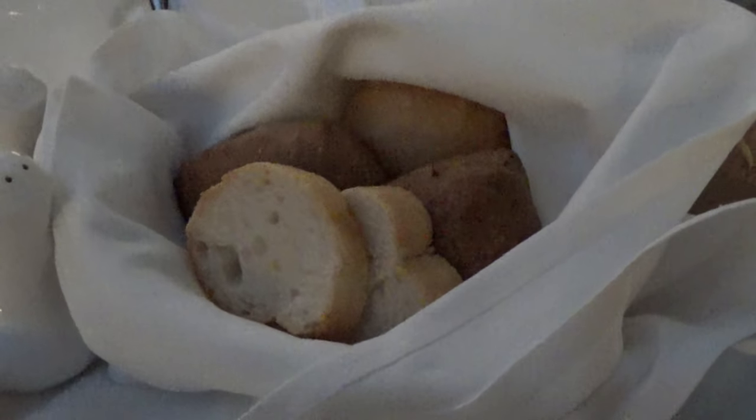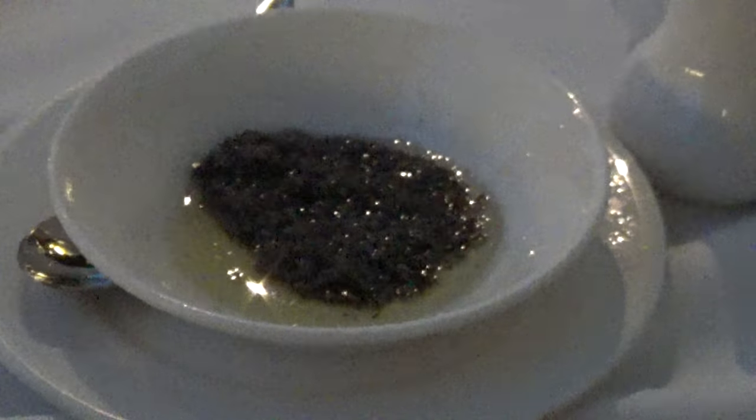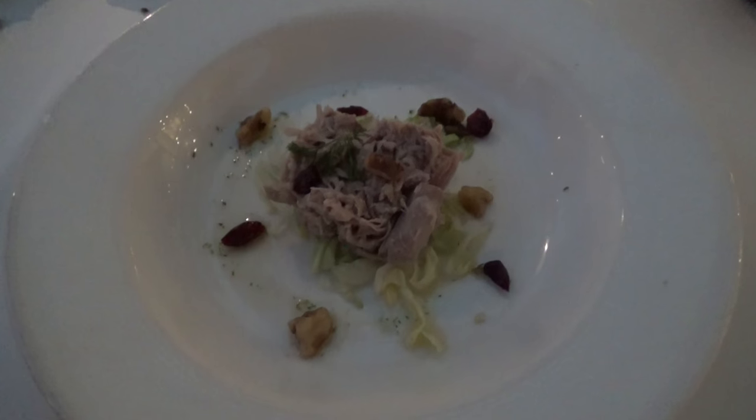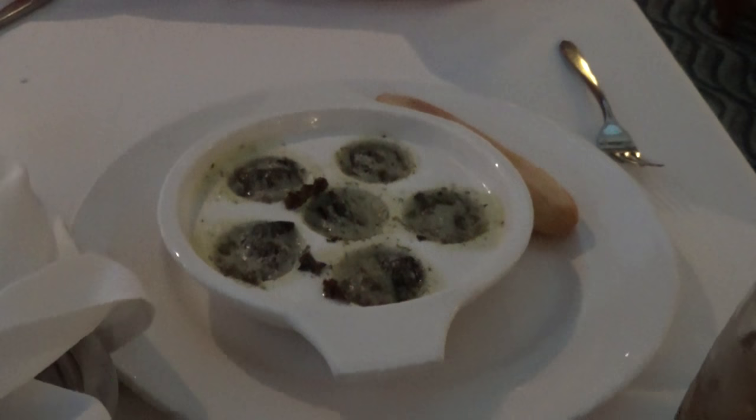Here's what the bread service looks like. You got a couple different little French breads, and then an olive dip right there. Yeah, there. So we're getting double rounds of appetizers. I got a duck confit to start off with, and Molly got escargot, so Molly will get no kisses until she brushes her teeth. Snails.